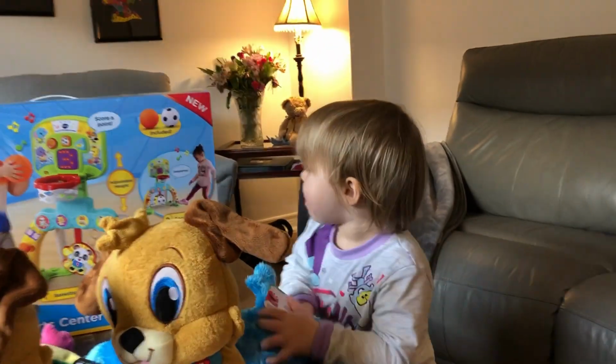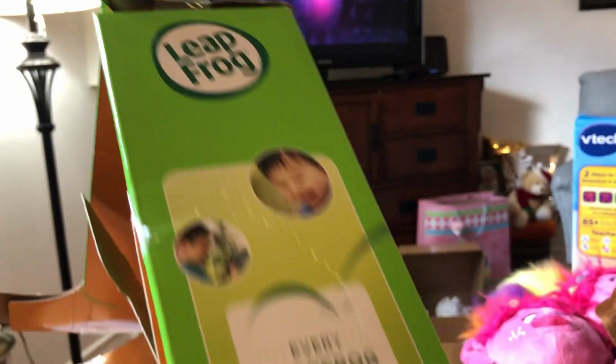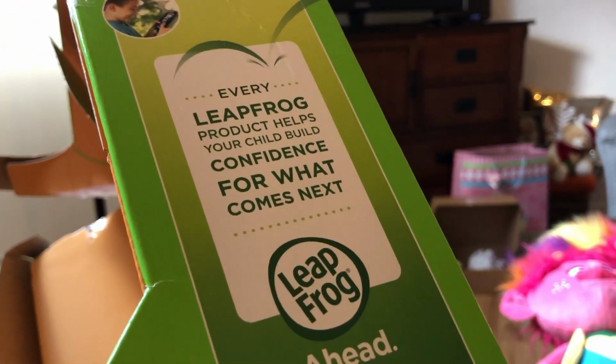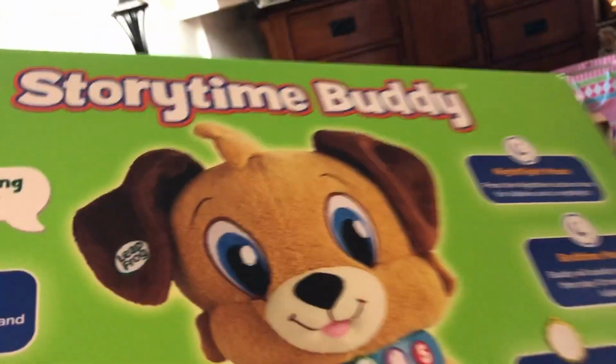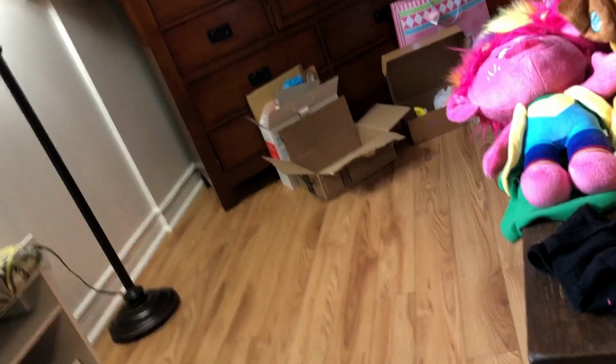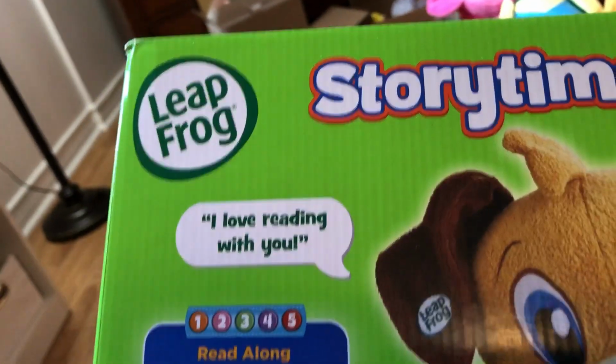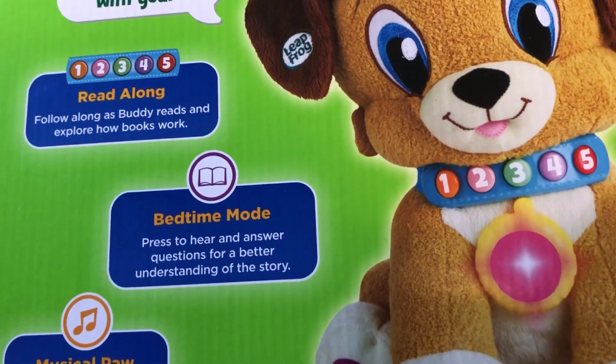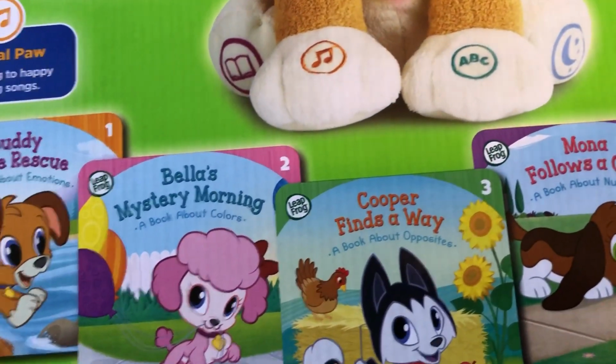Oh, and look, we've got one of the girls here. LeapFrog. Every LeapFrog product helps your child build confidence for what comes next. Leap ahead. And let's take a look at the back. Sorry about that. Alright, so I love reading with you. So it will read. There's bedtime mode, there's the musical mode, and there's all the stories.